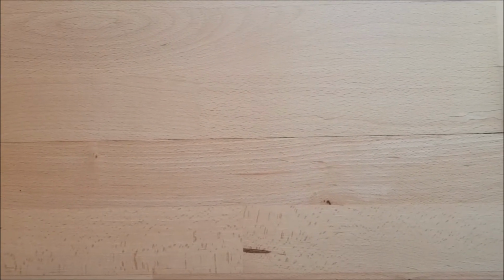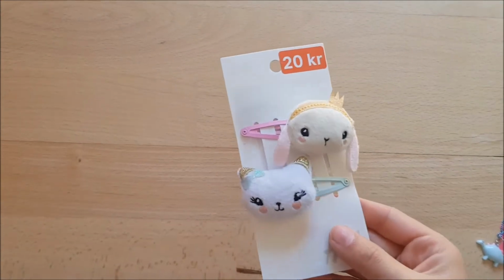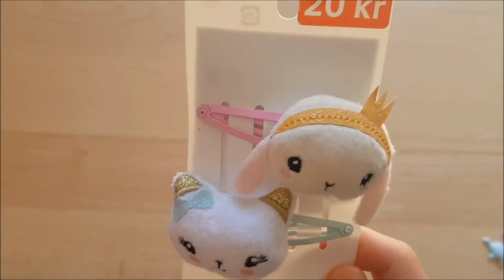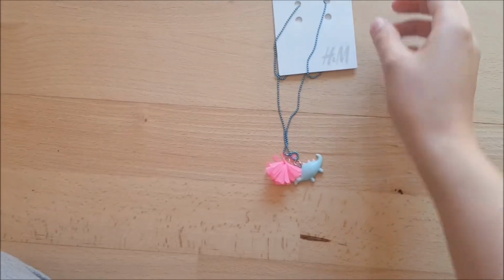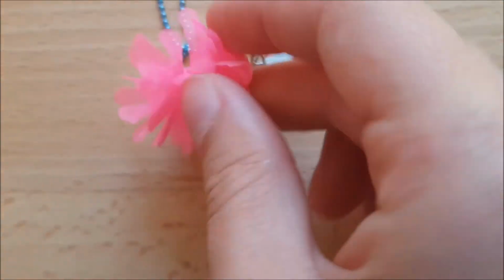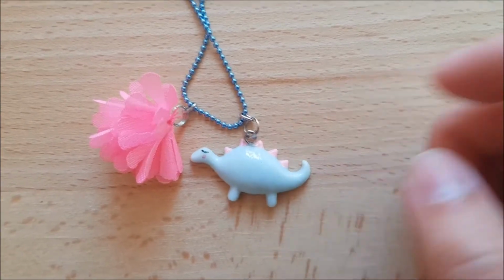And then, we were also at H&M. I got these, because they were also on sale. Aren't they cute? Like little hair clips. And I also got a necklace. Isn't that just adorable? I think I'm gonna take this off and this will work perfectly on its own. It's so cute. It was so on sale. And then we were at a store called Sister McLean.